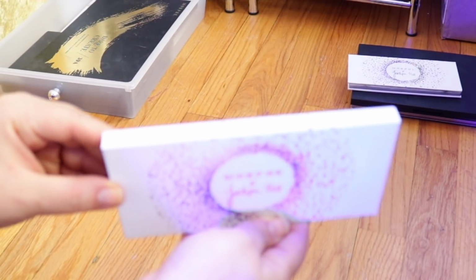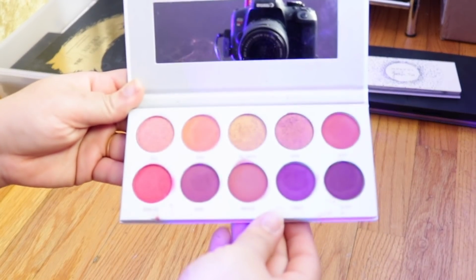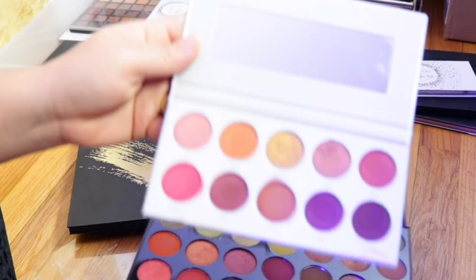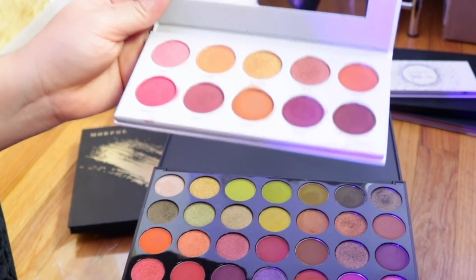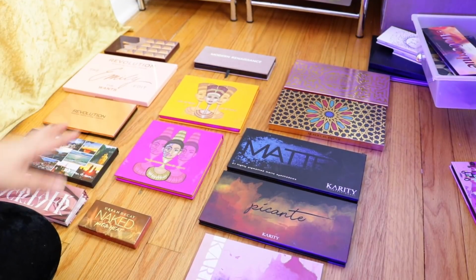And last but not least is Ring the Alarm, and this is more on the very neutral side. I definitely feel like I have all of these shades. I think I'm definitely gonna get rid of this one just because I feel like I already have these shades. So even though, you guys, they're super freaking pretty, and I really like these shades, we're gonna give it to a better house.